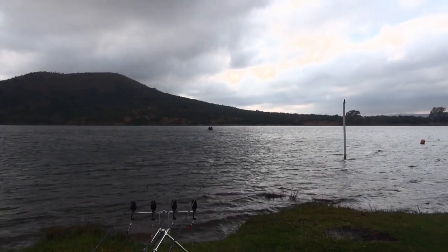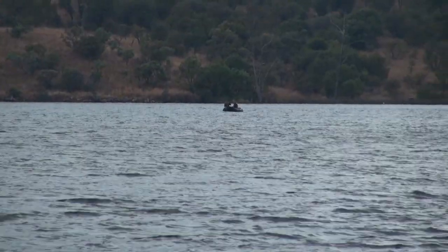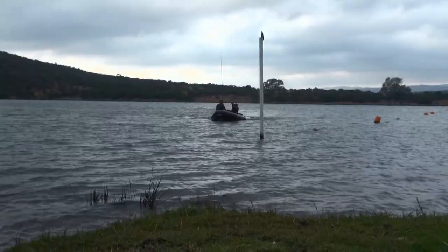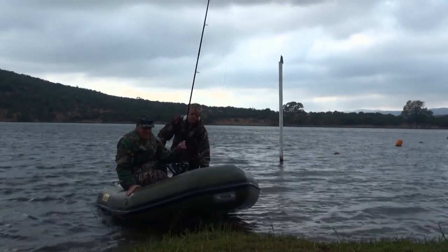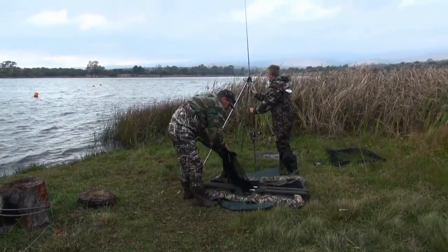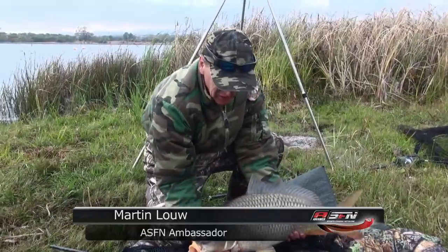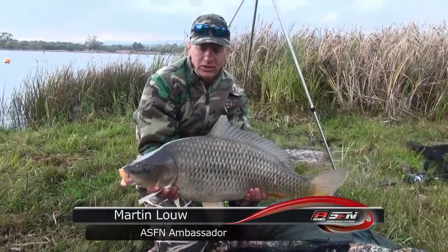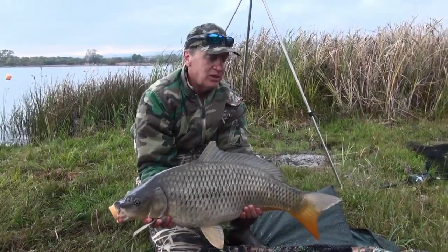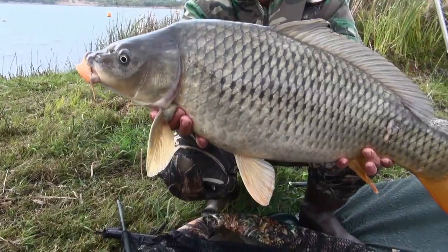This morning I took the line from last night. Small fish, we're not even gonna weigh it. So we'll release it straight away. But we'll work through the small ones until we get to the 50.